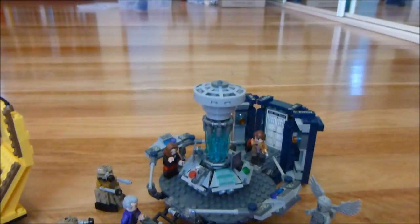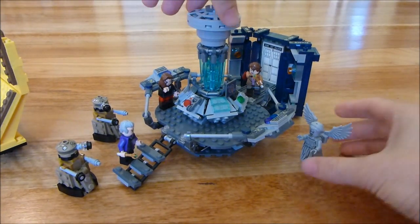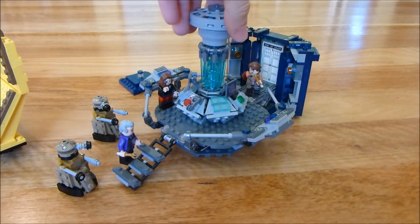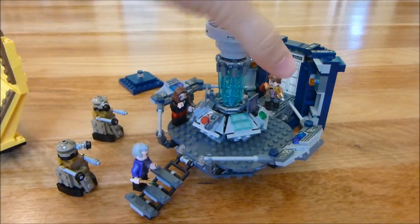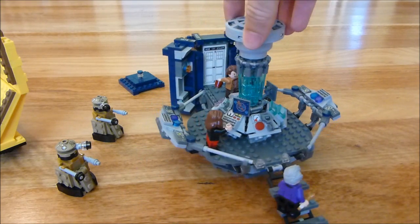Compare this to this Doctor Who set, which you can see is a lot smaller. In this one, what you get is just, move this all out of the way, so let's spin it around. You get just the very center console of the TARDIS. I can just spin it around. You get nothing on the outside.